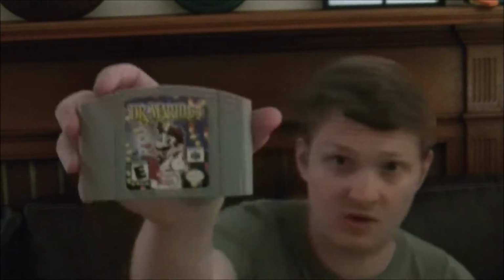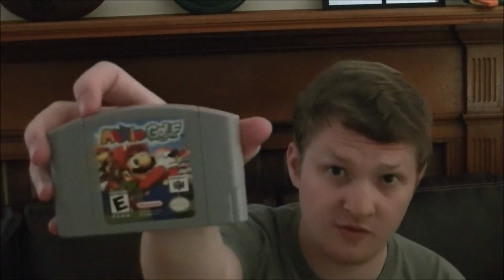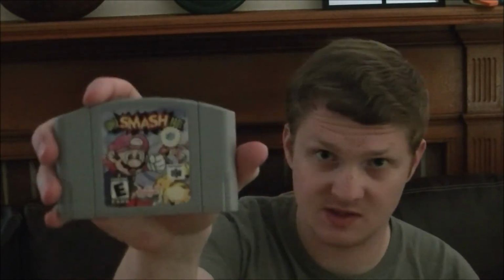Then we get to the 4 Nintendo 64 games I got. And these were pretty nice to find, actually. But I don't think I had any of these, like I mentioned earlier. So first I've got Dr. Mario 64, Mario Golf, Mario Tennis, and then I've been looking for this one for a while and finally found it. Super Smash Bros. for the N64. And I don't care that it's the Player's Choice Edition. This right here is going in the collection, and I'm pretty happy to have that.